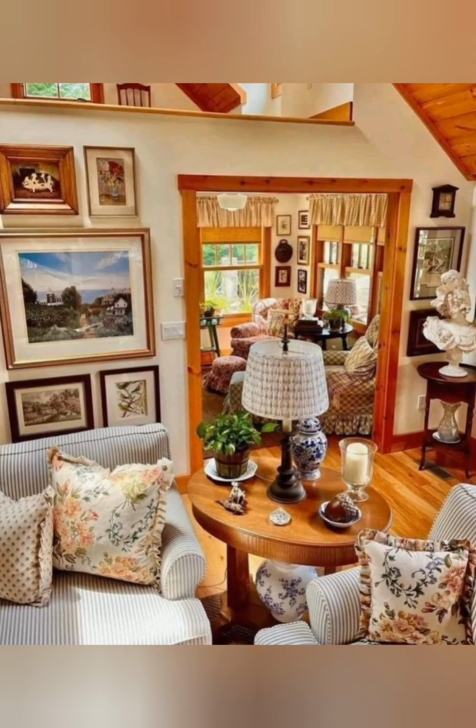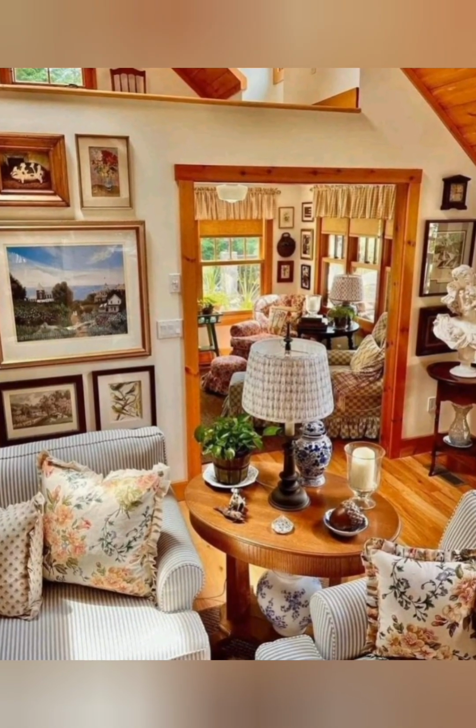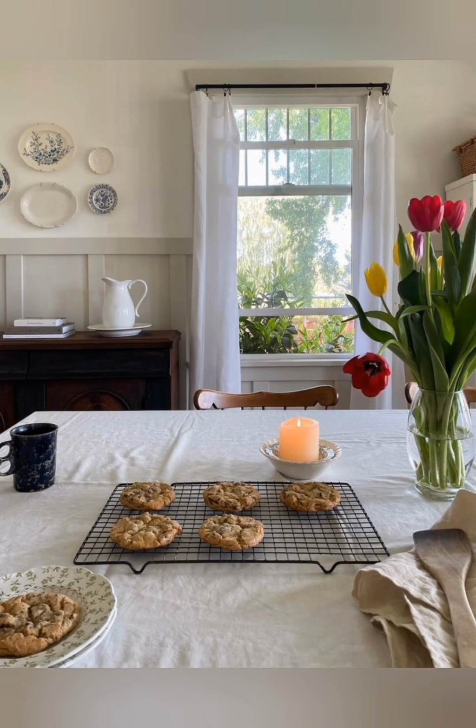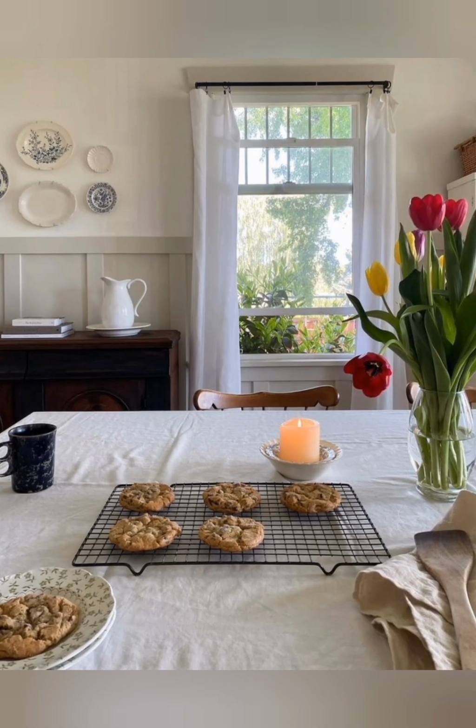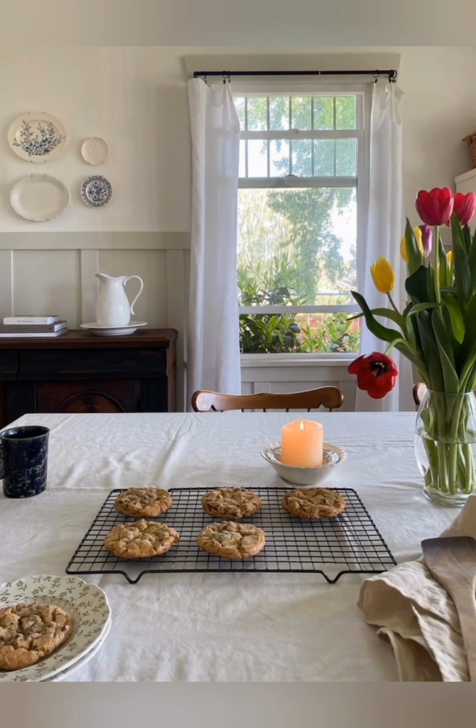Play with architectural details. Add exposed wooden ceiling beams for that old country feel. Use corbels, brackets, and trim with antique details to dress up corners or shelves.